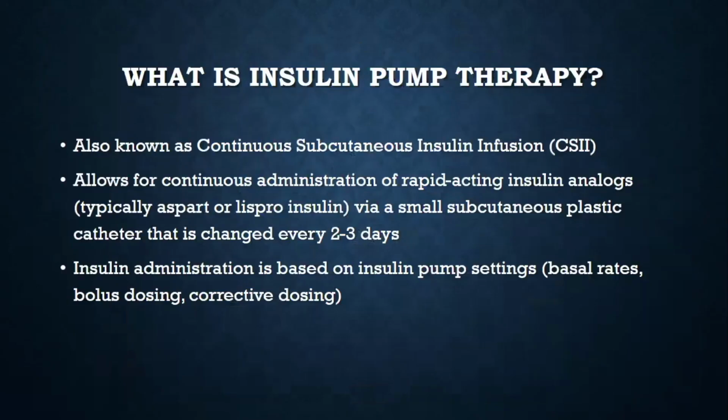So what is insulin pump therapy? You'll hear some people refer to it as continuous subcutaneous insulin infusion, but really it's allowing for continuous subcutaneous administration of rapid-acting insulin analogs. So we only use either Aspart or Lispro typically in the pumps, and it's administered via a little plastic catheter in the subcutaneous tissue that gets changed every 2 to 3 days by the patient.